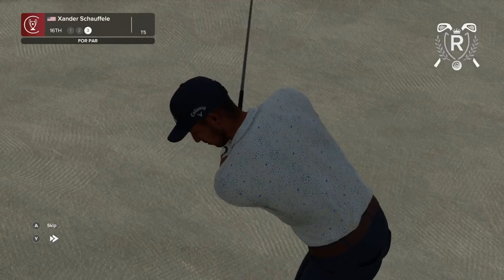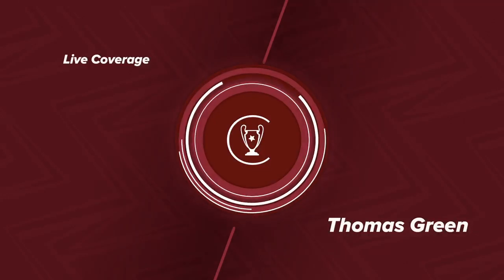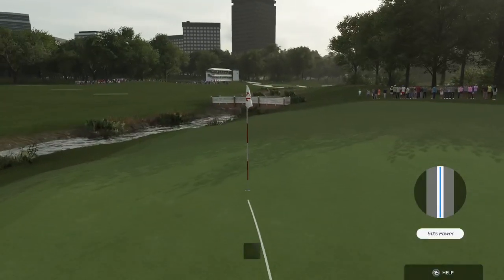John, what's going on? Talk to us, Goose. Hey guys, we're checking in with Xander Schauffele as he gets set for his next shot here on the 16th. And this putt is for a big 2 on the scorecard.